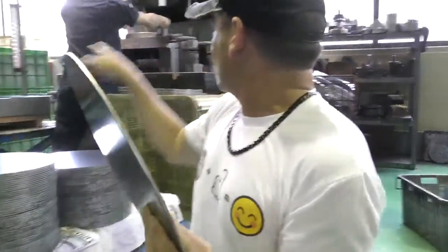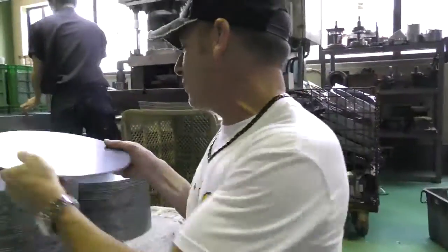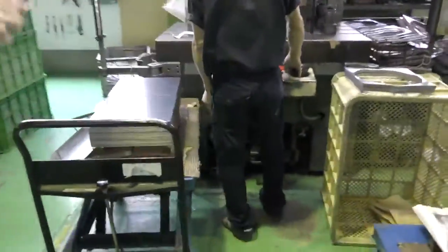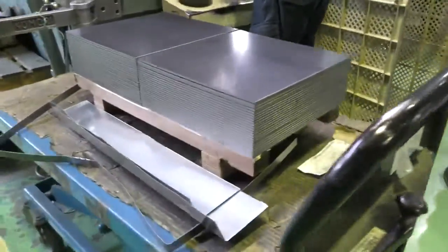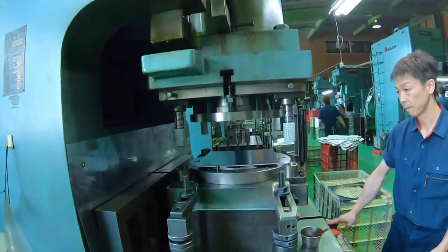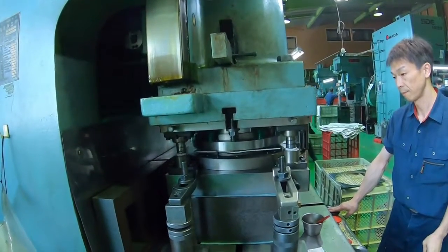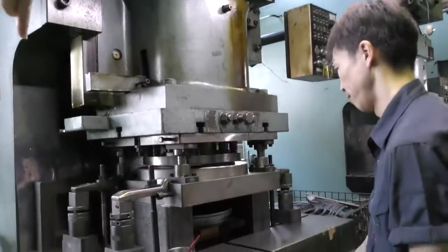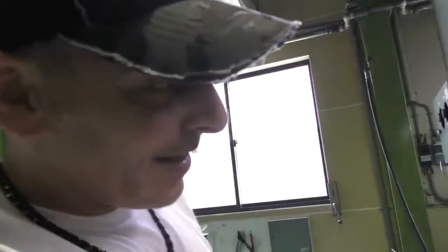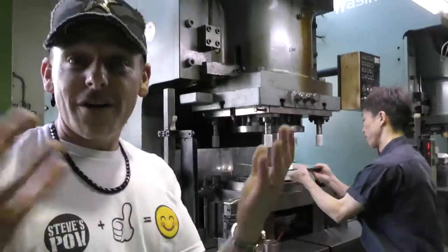This is where they're stamping out this now into, well actually, this is the finished side. This is where it started. These 4.5 millimeter thick plates are now going into that machine, that press, where 150 tons of pressure comes down and stamps out what is now the bottom of your frying pan.